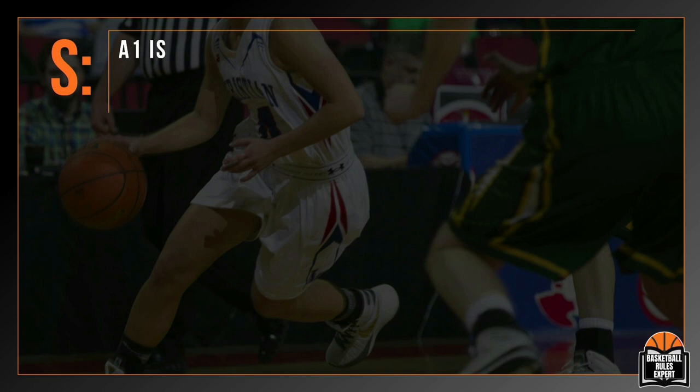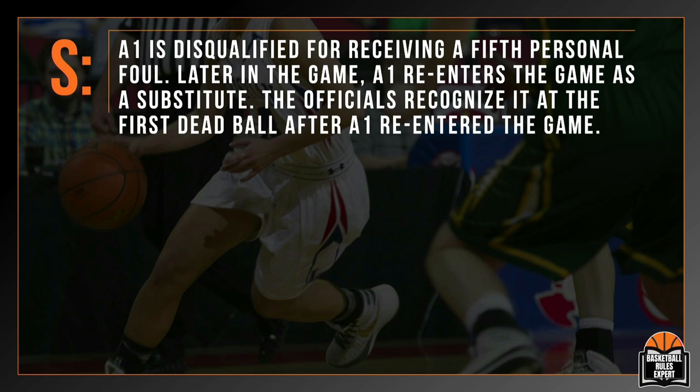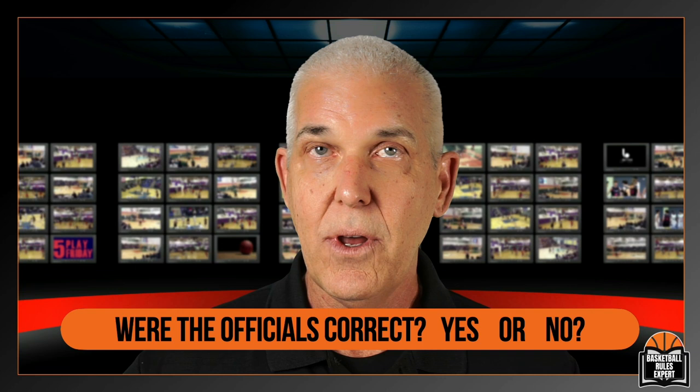A1 is disqualified for receiving a fifth personal foul. Later in the game, A1 re-enters the game as a substitute. The officials recognize it at the first dead ball after A1 re-entered the game. The officials rule a direct technical foul on the head coach of Team A. Were the officials correct? Yes or no?